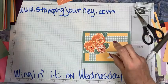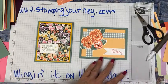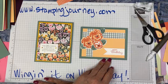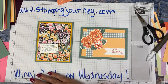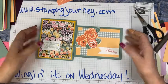So here's our cards from today. I guess I ended up going with the Soft Succulent. You can tell it's one of my favorite new colors. I guess I used them both today, this one with the yellow, this one with the Pale Papaya. So that's it, folks.